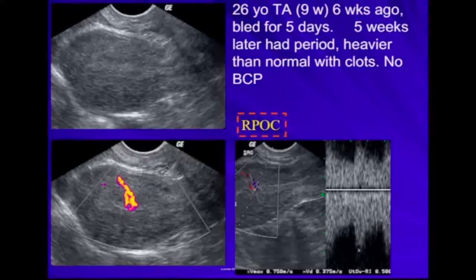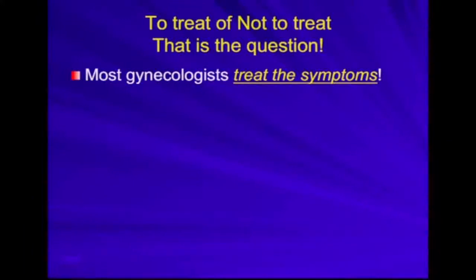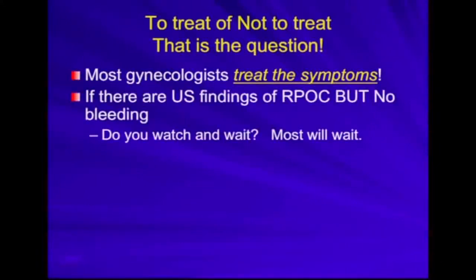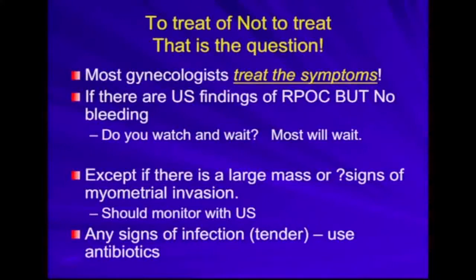And is treatment always necessary, or will these actually resolve spontaneously? So to treat or not to treat, that's the question. Most gynecologists treat the symptoms. You don't treat the images, you treat the patient, you treat the symptoms. If there are ultrasound findings of retained products but no bleeding, do you watch and wait? Most will. Except if there is a large mass and signs of myometrial invasion, and that should be monitored closely on ultrasound. And obviously, if you have tenderness, signs of infection, uterine tenderness, they're going to want to give antibiotics.